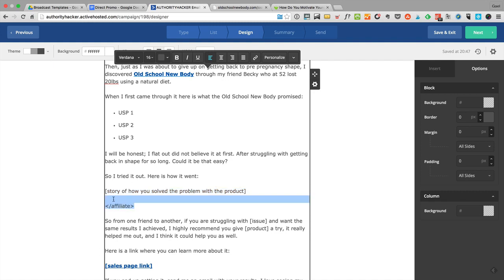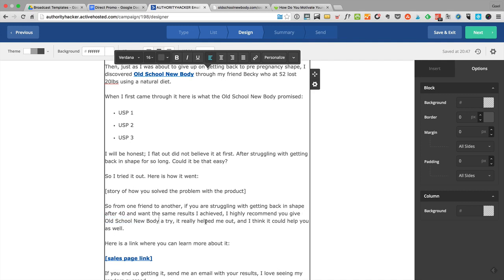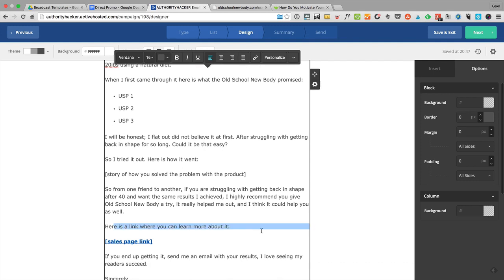And then I would just finish with this classic paragraph. So from one friend to another, if you're struggling with getting back in shape after 40, and want the same results I achieved, I highly recommend you give Old School New Body a try. It really helped me out, and I think it could help you as well. Here's a link where you can learn more about it.